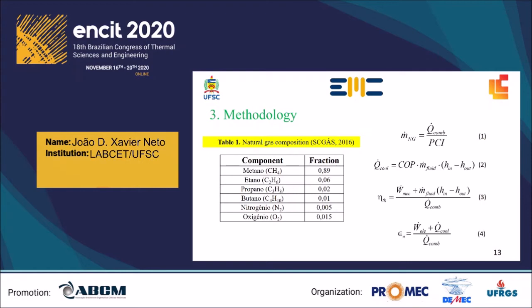In the third equation, we have the thermal efficiency that relates the produced mechanical work and the heat delivered to the chiller with the combustion energy. The fourth equation is the expression for the utilization factor that relates the electricity and the cooling generated by the system with the heat delivered by the combustion.